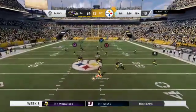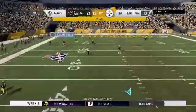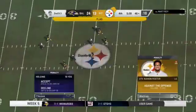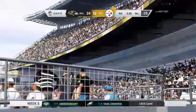To throw again on second down, Roethlisberger. He's going to rifle one deep left. That's caught inside the 20. And they'll wind up getting this one all the way down inside the 20.